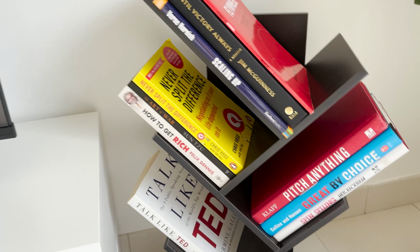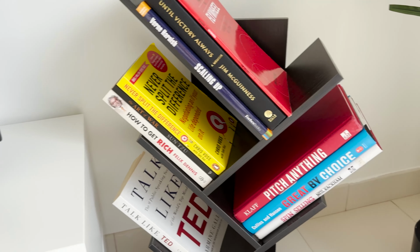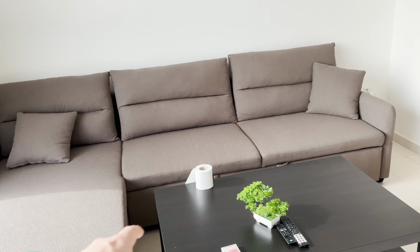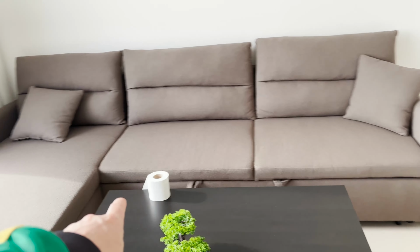And some of them, like How to Get Rich, look a bit cringe to me, but apparently it's very good. So these are the books that I have. I have a lot more books on my Kindle, which I'll show you later on. But yeah, this is pretty much it. So we got a little plant there. We've got some basic stuff. This is so boring and I don't want to just talk about this stuff. The toilet roll is there because I have a cold, not for any other reason, you dirty-minded people.